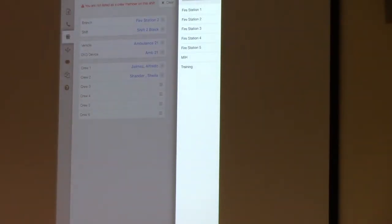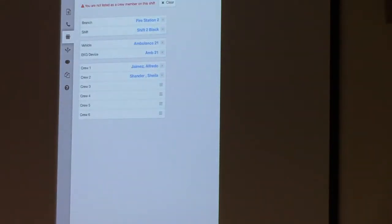When you log in, that's going to consist of your branch. This is very important for data. The branches are what stations you're coming out of. A lot of the reports that I see don't have that. Please, it's very important to put the branch, your shift, the vehicle, and what EKG device you're using. So if you're engine 2, you're going to use engine 2's device.